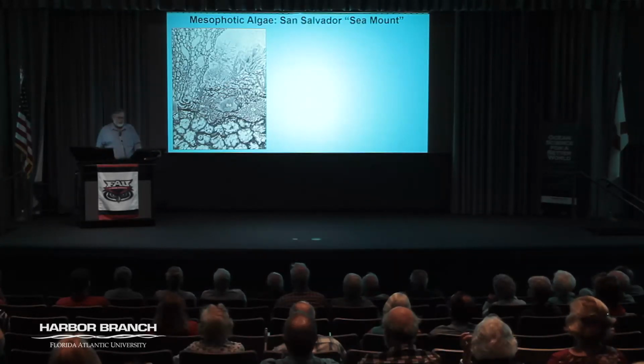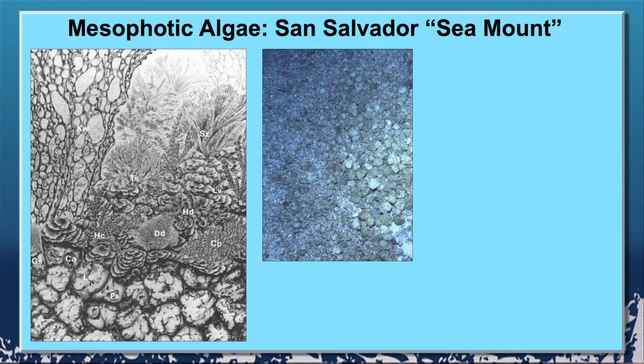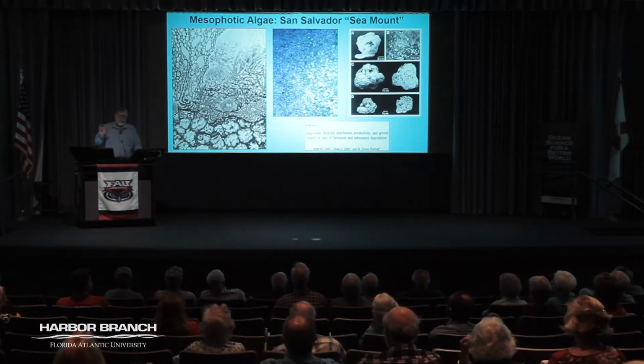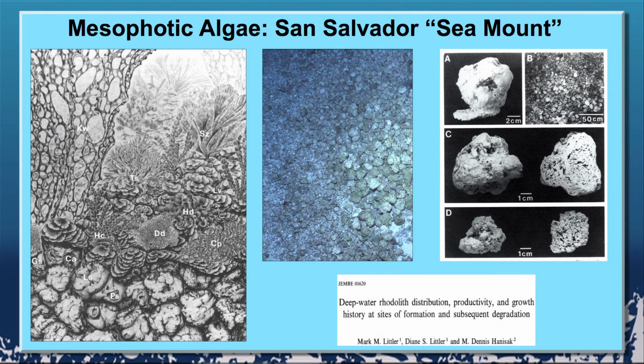Why did I need to go 3,000 feet? Because that's how deep that seamount was. And we tracked the distribution of rhodoliths on all sides, and we mapped the rhodoliths on all sides. And we did things like section them, and then did some aging studies. And we found that these boulders that on average are about 4 inches wide, that can be about 3 times that, are about 1,000 years old. So it takes 1,000 years for that much growth. It's kind of amazing. And so that was a really interesting study.